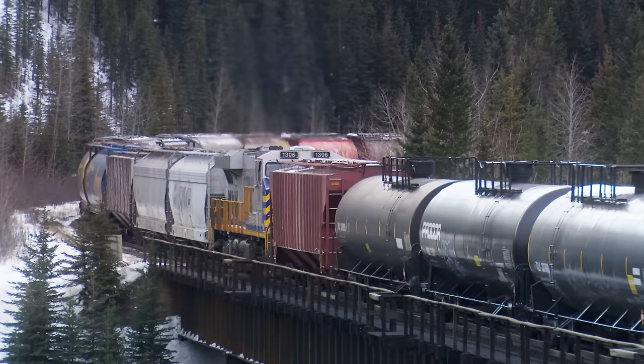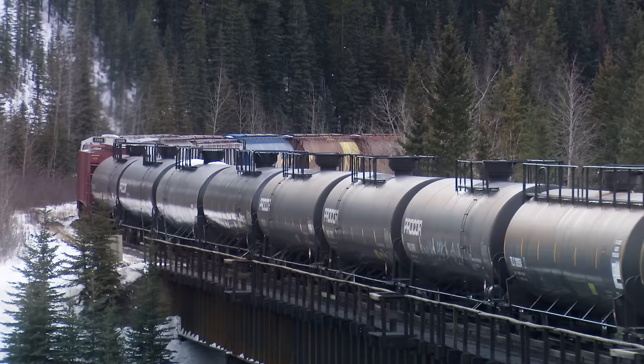Mid-train, a leased City Rail ES44AC lettered CREX 1306 adds some muscle in front of a string of tank cars.